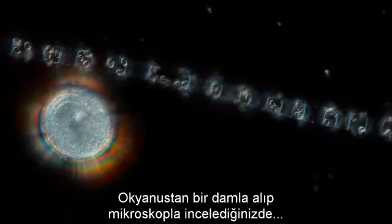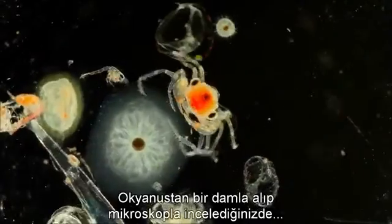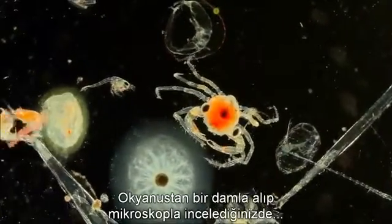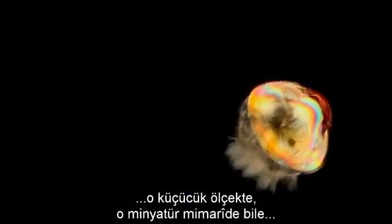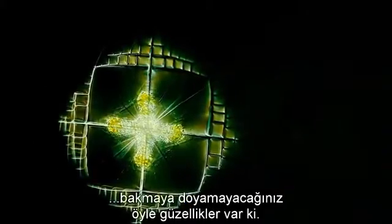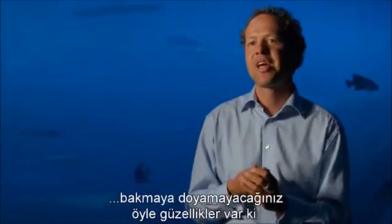When you take any drop of the ocean anywhere, and you look under a microscope, there's so much beauty there on this tiny scale. This miniature architecture that I never tire of looking at.